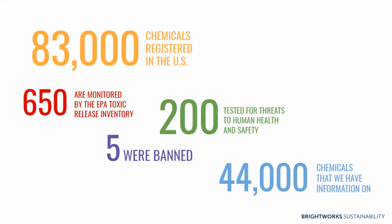And then of those 44,000 chemicals, 650 are monitored by the EPA toxic release inventory and are basically on a list to be tested for health. But these testing processes can take years, and meanwhile they're being used in the public domain. They're tested individually to see what direct health impacts they may have in isolation on their own. They're not necessarily tested for interactions or combinations with other chemicals on this list. And about 200 have been tested for threats to human health and safety. Of that, only 5 have been banned.